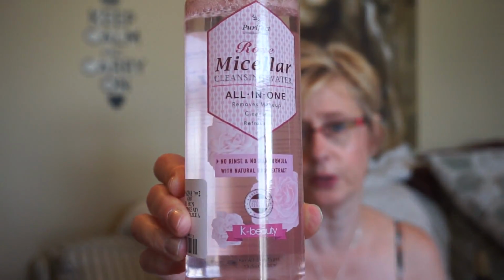and kind of get rid of the sweat and everything. This is made in Korea. This is rose micellar water, and this is no rinse, no rub formula with natural rose extract. And it just has a very light rose scent to it. So that was $7.99, and you get 400 mils, which is 13 ounces, so you get a fair bit with that.